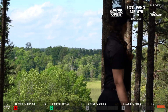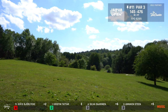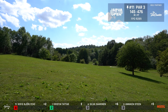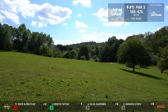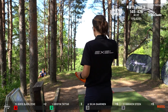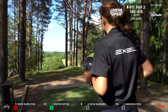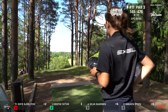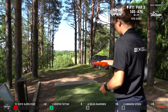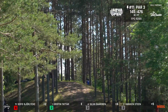Sofie playing the turnover, but she didn't like it. Ends up flexing out. Oh, yeah, that's going to be 60, 70 meters left. Yeah, not the worst mistake. You don't get punished too much from not getting that turnover all the way over on this hole, but surely not what she was hoping for.